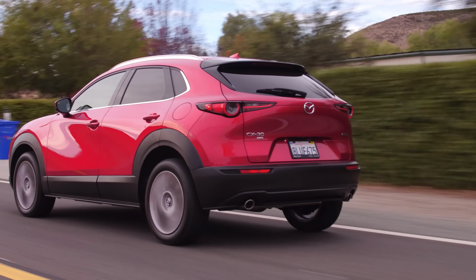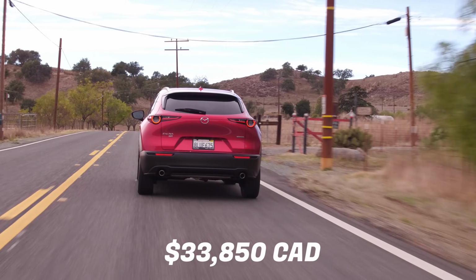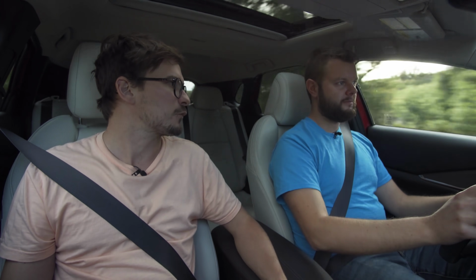It starts at $23,950 Canadian, and this particular one, which is the top trim GT, is $33,850, which is about $2,000 more than each trim of the Mazda 3. Yeah, I really don't know if that's worth it over a Mazda 3. I also don't, because I'm just not a fan of SUVs, and this doesn't really give you that much more than a Mazda 3. And I think the Mazda 3 definitely looks way better, especially in hatch form. Yeah, I would personally recommend a Mazda 3 over this.